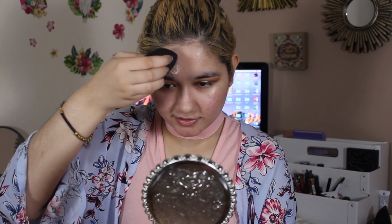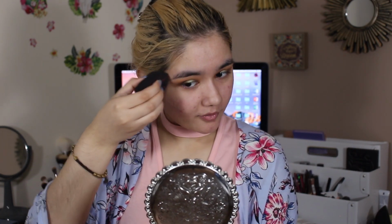I hope you saw that instant mattification that just happened. Okay, right off the bat, this loose powder is a lot denser of a powder than my NYX one. This seems to have a bit more thickness to it. That's not necessarily a bad thing or a good thing. That's just a thing. This is mainly what I use loose powder for. I don't really use loose powder to set my face, but I will today just so we can see.